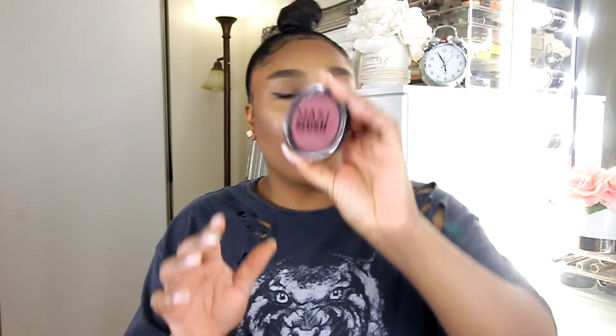The Rimmel blush in Rendezvous, really like it. I think it's a beautiful blush. My only issue is that it's more of a cool tone blush, whereas I like blushes that are a little bit more warm and bring that natural radiance to your cheeks. However, I really do like this.